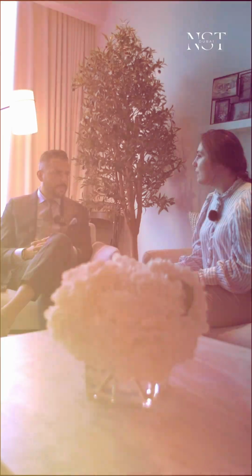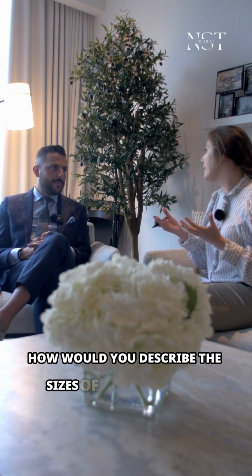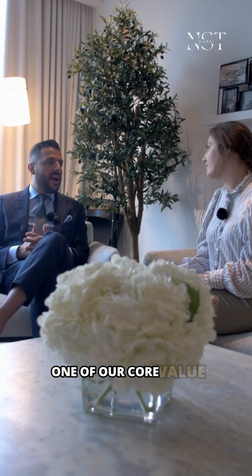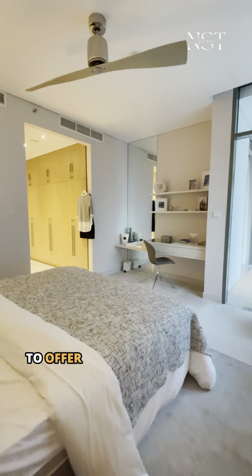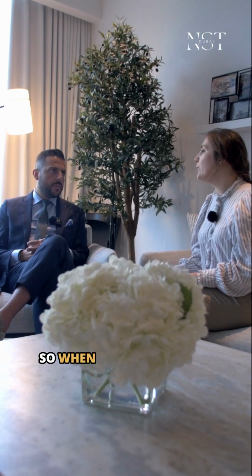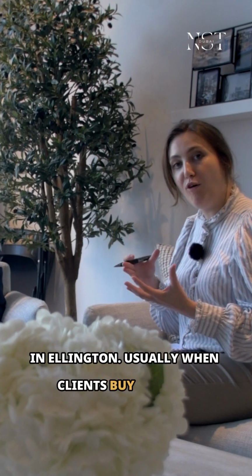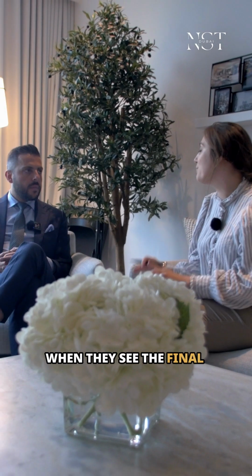In comparison to other developers, how would you describe the sizes of the apartments of Ellington? In Ellington, one of our core values is that we never compromise our sizes, to offer the best comfort for living. So imagine you had a client a couple of years ago and they now have a handover of their property at Ellington. Usually when clients buy off-plan, they do not really know what the result is like. How do your clients usually react when they see the final product?